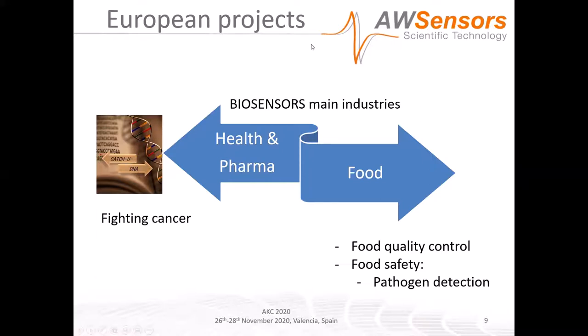On the other hand, in the health and pharma industry, I'm giving you, specifically for the health industry, one example in the rest of my presentation, because the European project I will talk to you about is targeted to help fight cancer.